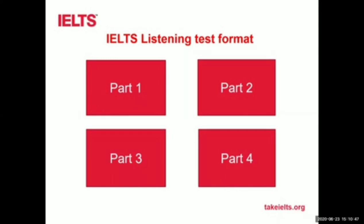So there are 4 parts to the IELTS listening test, and it gets more difficult as it goes along. So part 1 is usually the easiest, and part 4 is going to be the most difficult. And there are 10 questions in each section.